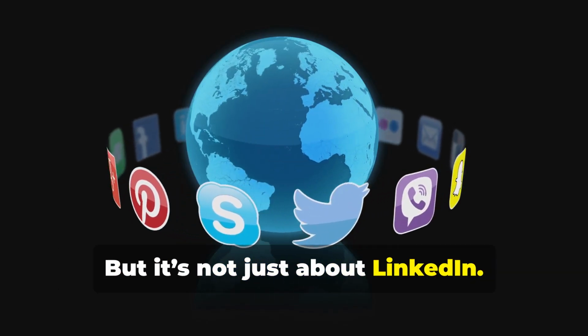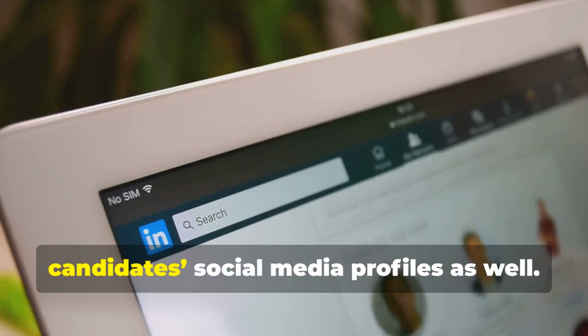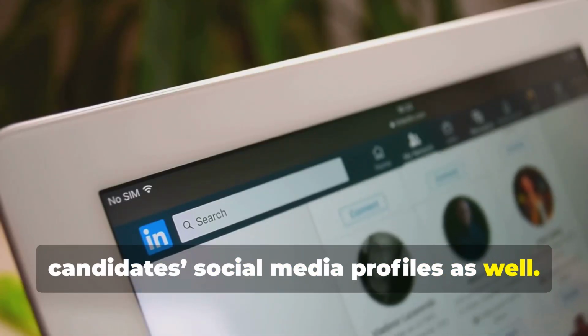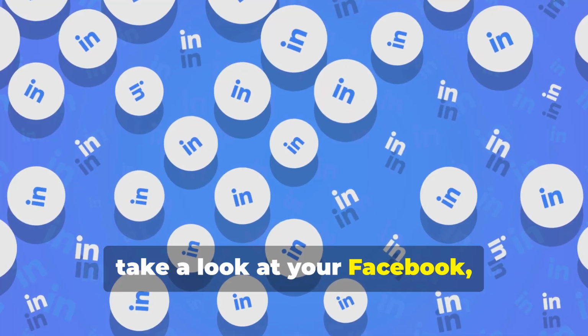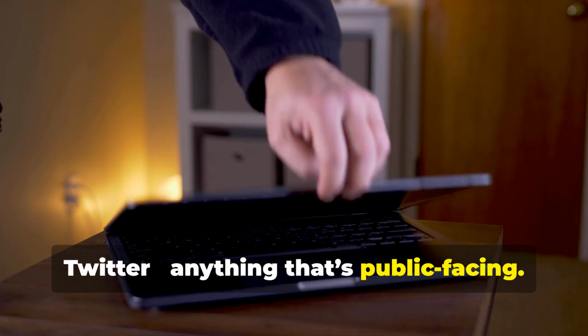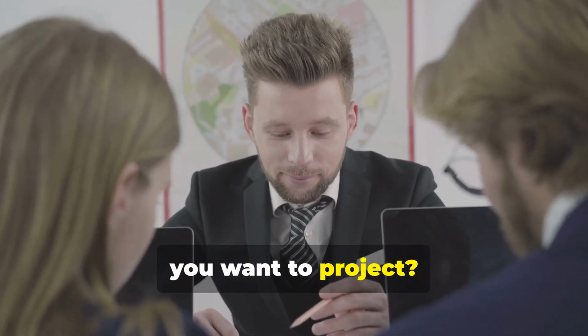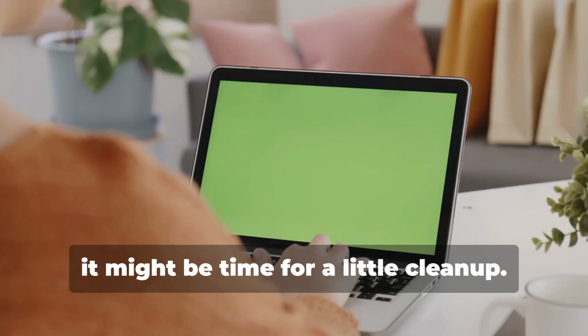But it's not just about LinkedIn. Employers are increasingly checking out candidates' social media profiles as well. So take a look at your Facebook, Instagram, Twitter, anything that's public-facing. Do they reflect the professional image you want to project? If not, it might be time for a little cleanup.